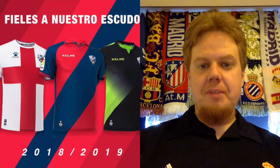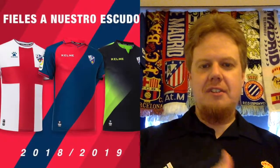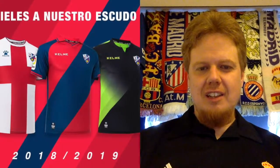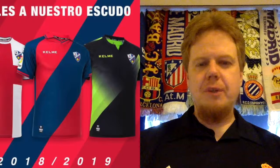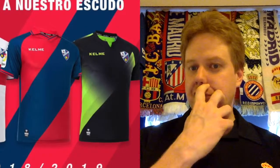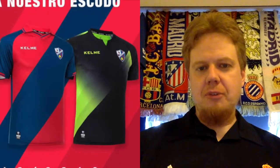Now the third jersey, with the black that kind of tries to imitate the sash as well, but then switches and fades in and out. It's a lot like a Spanish 2014 third jersey or away jersey. It was the away jersey that I was not too fond of. Of course, I almost would have bought it, but I was still not too fond of it. It's a weird color.